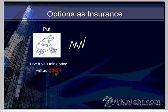Let's look and see what happens when the unexpected happens. We break to the top side of the range, and suddenly there's a sudden downside reversal. Price does the complete opposite of what we expected. Well, now the long trade is in the negative. It's losing money. However, you've got the option to exercise your put at a lower price. So that would lead to profit. Worst case scenario, break even.